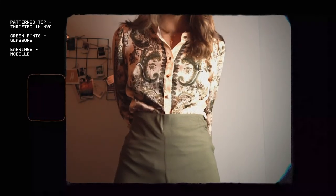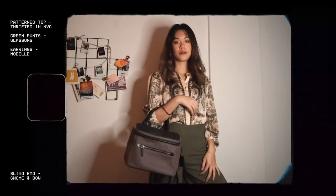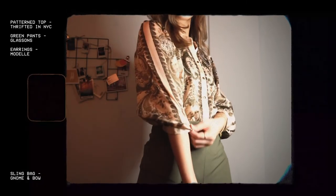So I paired this with my olive green wide-legged pants from Glissons and my Nom & Bo sling bag because the neutral colors all just blended in really nicely together. I love it. Yeah, I just really love this outfit.